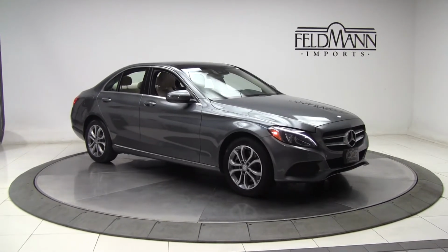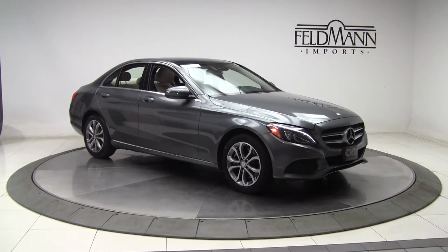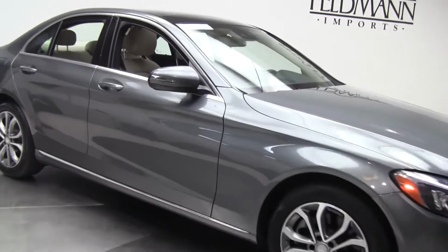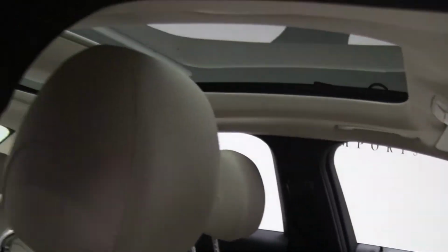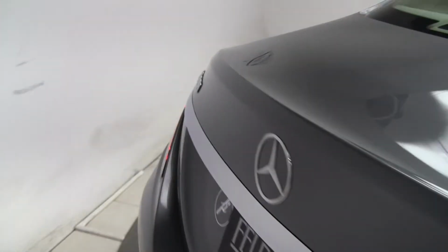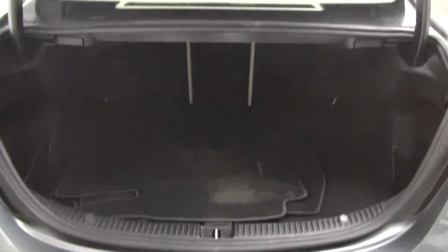We've got front and rear LED daytime running lights. For wheels, we've got 17-inch alloys. The tires are in good condition. A silk beige Ambitex interior, panorama sunroof. Coming around back, we've got our C300 4MATIC badging, power liftgate, set of clean floor mats.